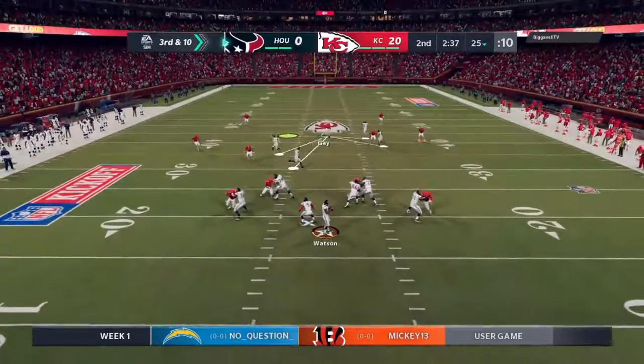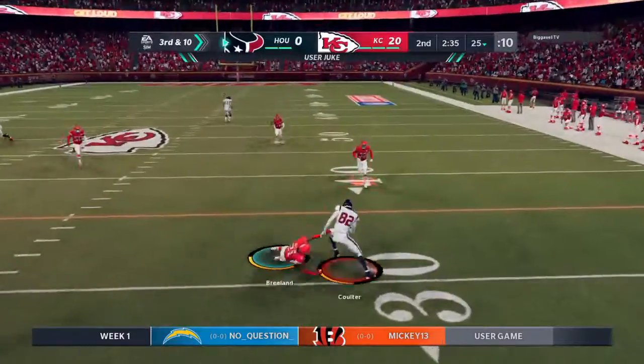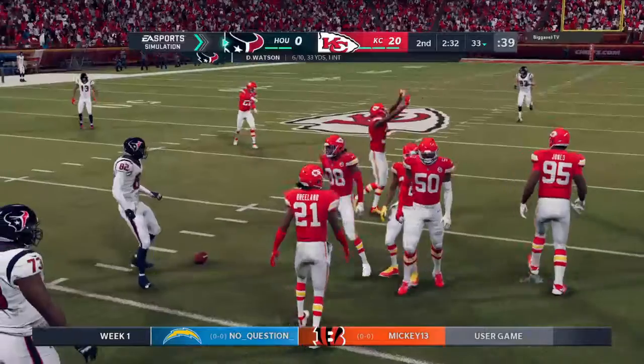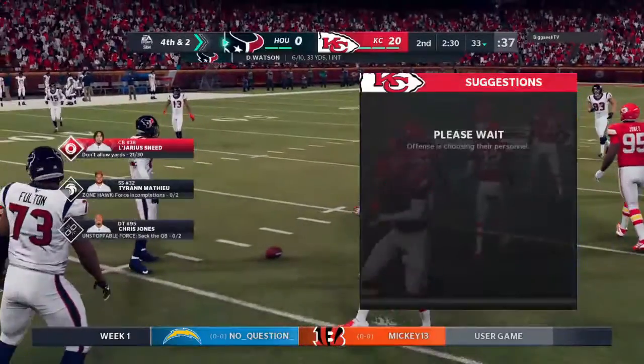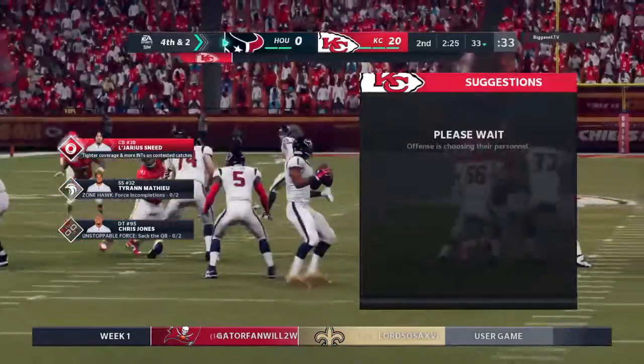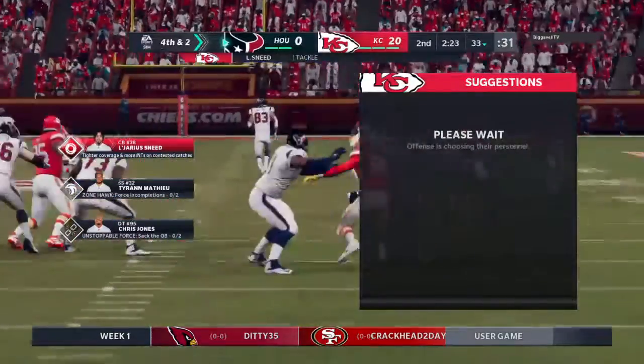A shotgun snap for Watson. That's going to be caught by Colton. And he's going to be stopped here a few yards short of the first as the tackle is made at the 33. It'll be a gain of 8, but it'll also lead to a 4th down. It brings up 4th down.